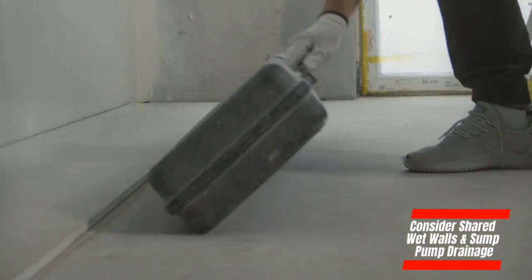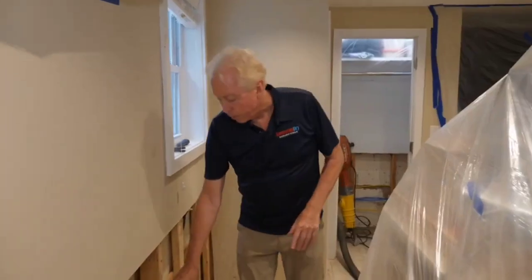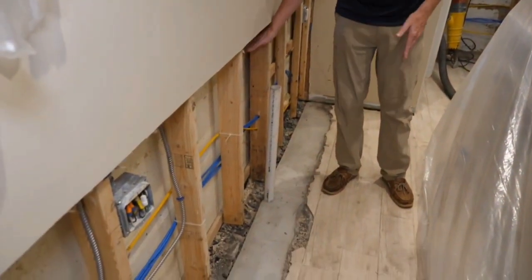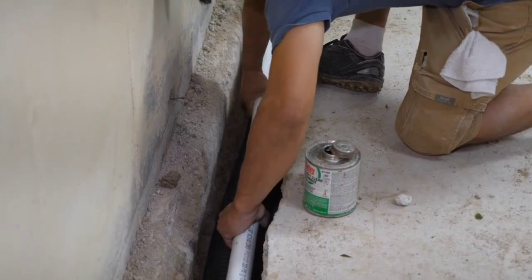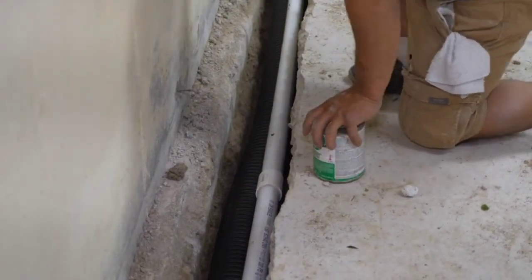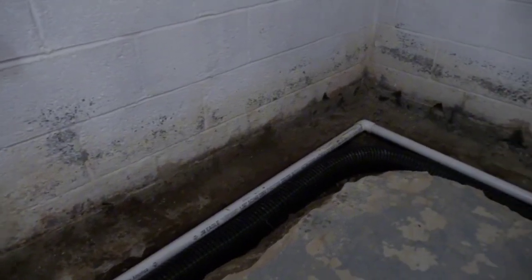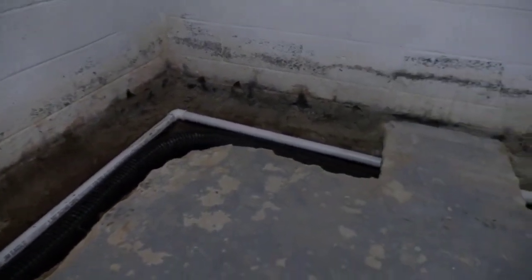Number 6. Consider shared wet walls and sump pump drainage. Don't stick to giving each room its own plumbing wall. Think about sharing. Two spaces like a kitchen and a bathroom can team up and share a wet wall. It's a time saver, money saver, and makes construction a breeze.